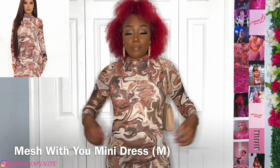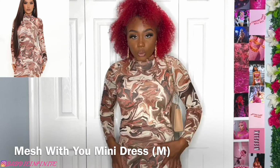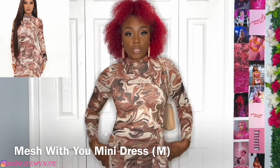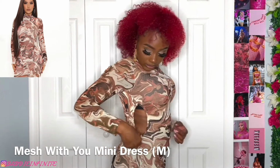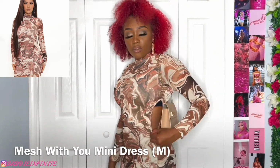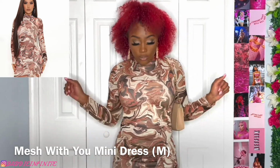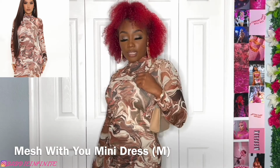This is a medium, by the way. I wish this part was a little more tighter, you know, because I love me some tight-fitting clothes. But this is how the back looks. These are the sides. I didn't even realize that it has these cuts when I was looking at it online, but Fashionova, I give this a 10. This is definitely a 10. Let me know what y'all think.